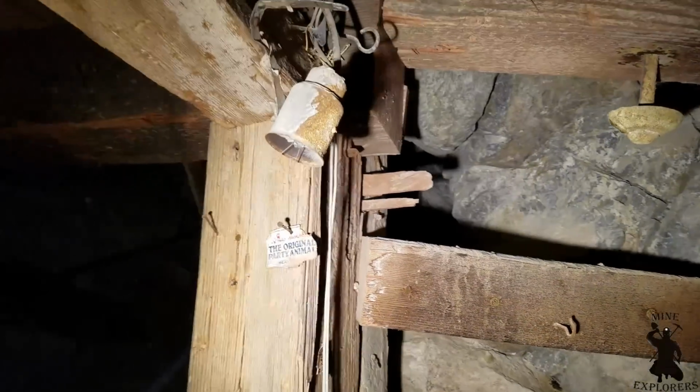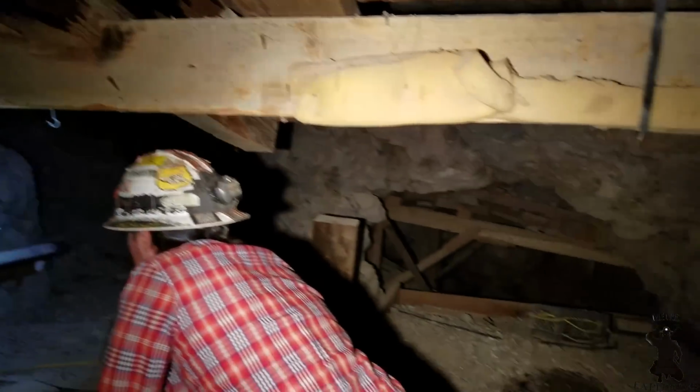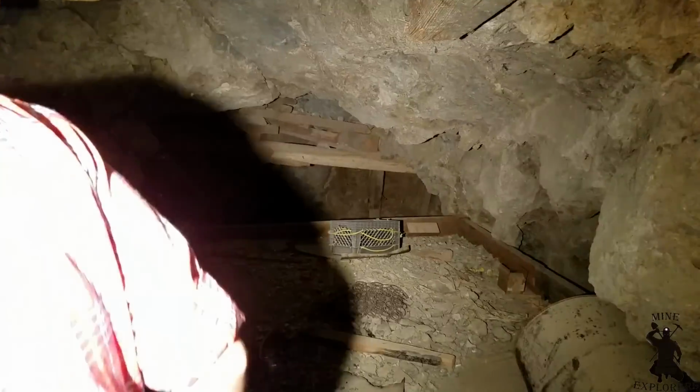Broken light bulb. There used to be a picture right there. I see it.